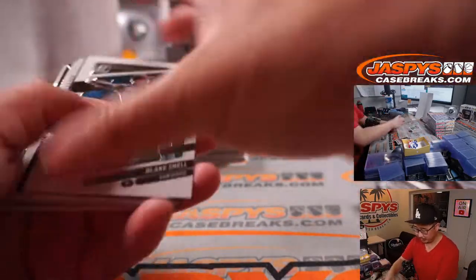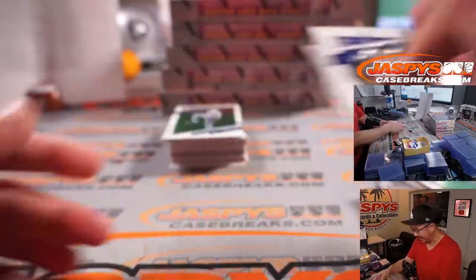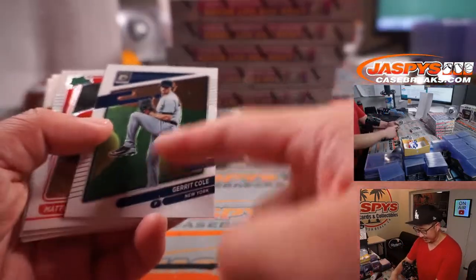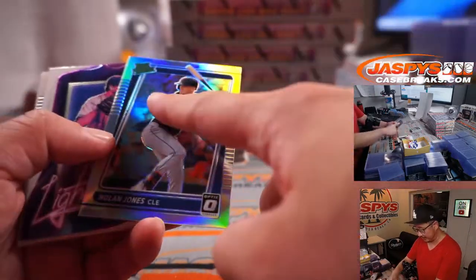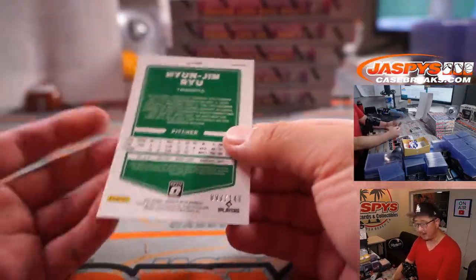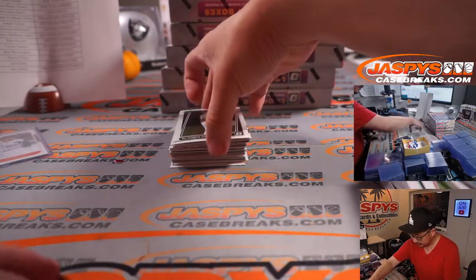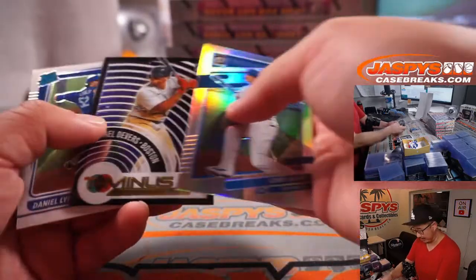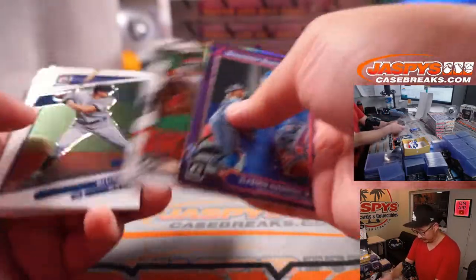Those lights out parallels look pretty cool too. They're pretty common, but they look pretty cool. I want to say all cards ship in this, right? No, no veteran commons ship, sorry. So like that Gerrit Cole won't ship, but rated prospects obviously will ship. Brian Reynolds will not ship. That will ship. Inserts, of course, will ship. And then Hyun Jin Ryu's a parallel, obviously, so that will ship, to 149. Now, Corey Seager will ship because that's a hollow. That's a parallel. That will ship. Bryce Harper will ship.